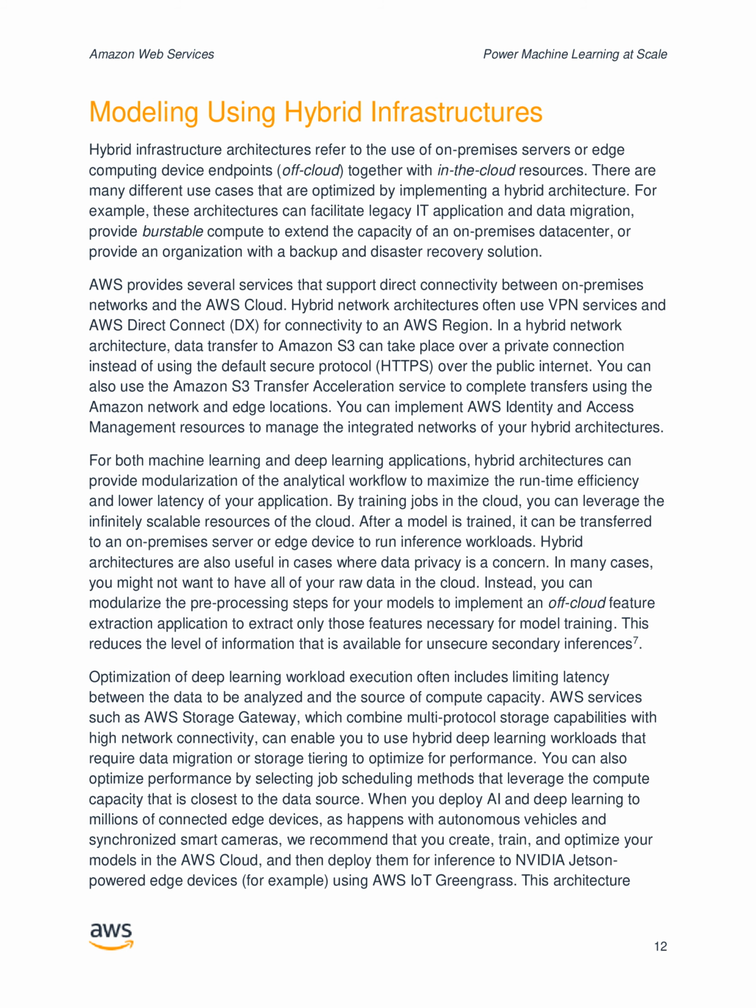For both machine learning and deep learning applications, hybrid architectures can provide modularization of the analytical workflow to maximize the runtime efficiency and lower latency of your application. By training jobs in the cloud, you can leverage the infinitely scalable resources of the cloud. After a model is trained, it can be transferred to an on-premises server or edge device to run inference workloads.